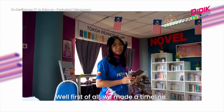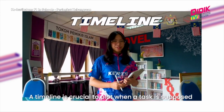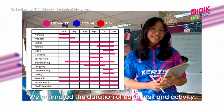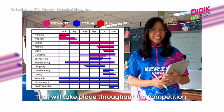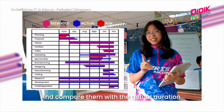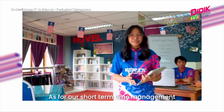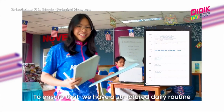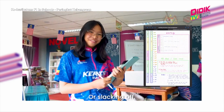Well, first of all, we made a timeline. A timeline is crucial to plot when a task is supposed to start and end. As shown in our Gantt chart, we estimated the duration of each task and activity that will take place throughout the competition and compared them with the actual duration. This will be our long-term time management. As for our short-term time management, we provided a daily planner to ensure that we have a structured daily routine without overworking or slacking off.